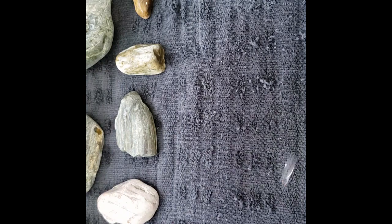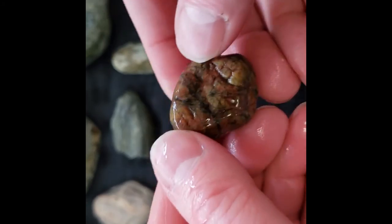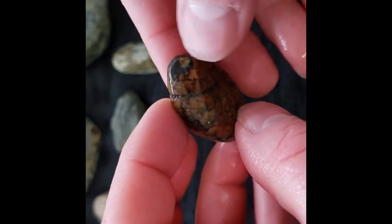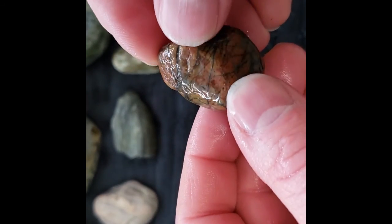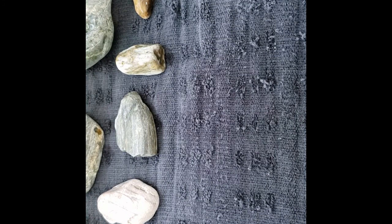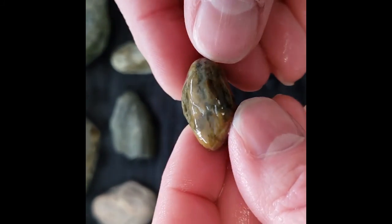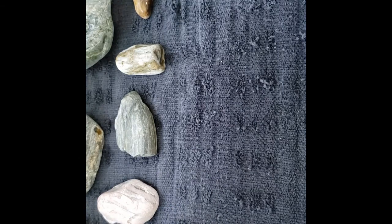Let's see. Here's another one of those rocks that has like a million little lines in it. I think this might actually be some jasper, but it just looks kind of cool. I like it with all the little lines running through it. Another itty bitty piece of pet wood. I want to be all cool with the hip kids, call it pet wood instead of petrified wood.